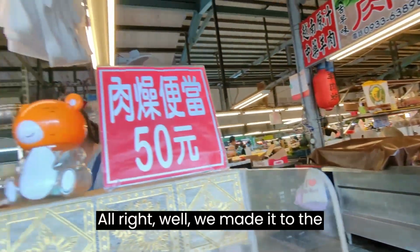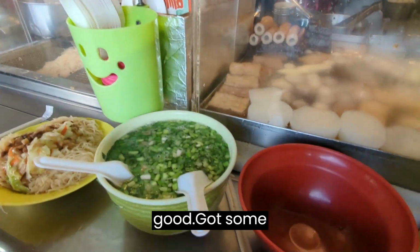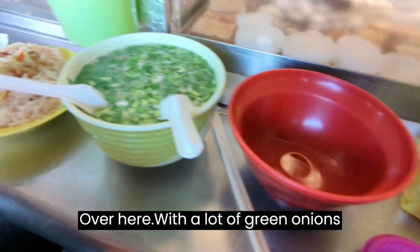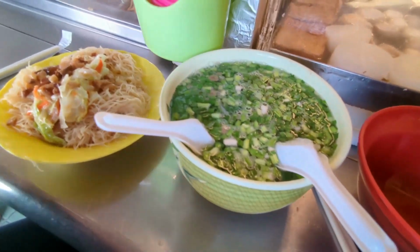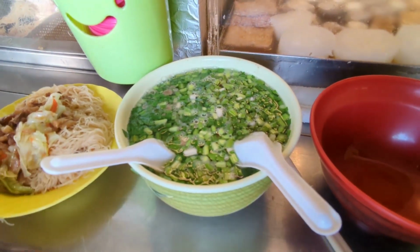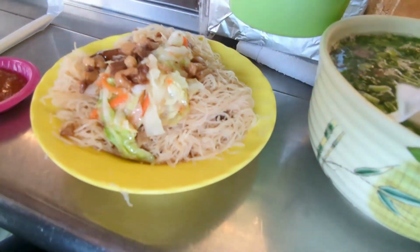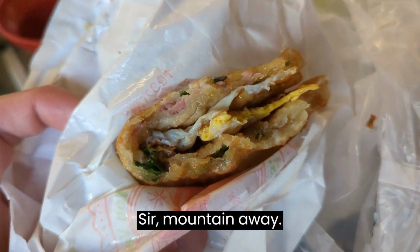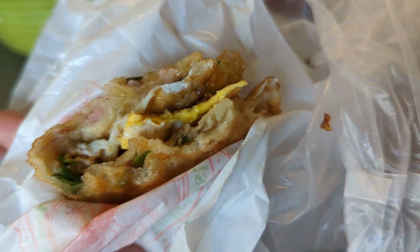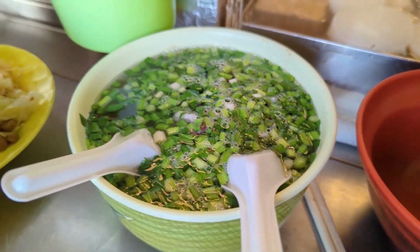Alright, well, we made it to the store. That looked good. We got some pig's blood soup over here with a lot of green onions and a little meat. That's not green onions. Oh, it's not green onions? That's 韭菜. I don't know what that is in English, but looks good. Mi fan, some noodles. Just munching away. This is pretty yummy. Something fried. I haven't tried the soup yet, but the noodles are really good.